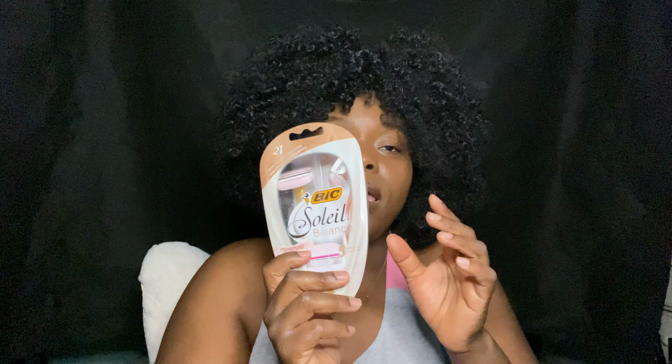razors. Let's talk about them, okay? This is one of my favorite ones. I highly recommend getting razors that have padding around them to balance it off. This one is the Bic Soleil Balance, and it has moisture bars lining it, and this really helps to protect against razor burn. It makes it a smooth slide.